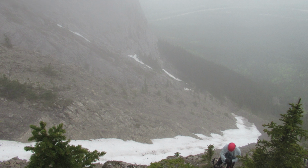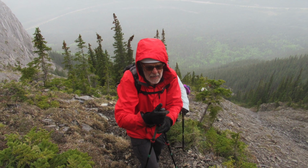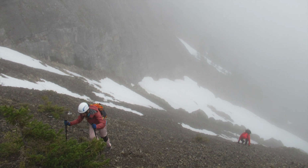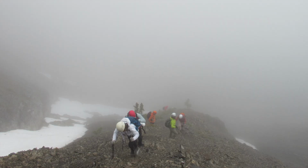The weather was getting worse. We were still walking up inside the cloud. The rocks were getting more and more slippery. It was a tiny bit of drizzle at this stage, and we were faced with the decision what to do next.